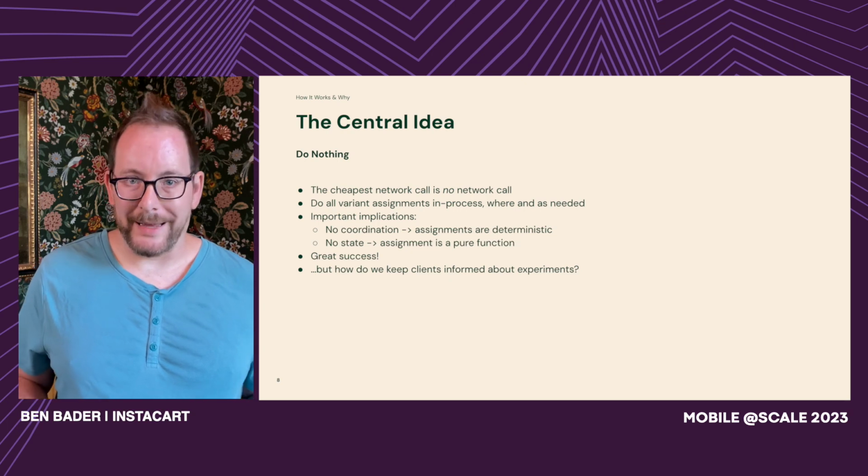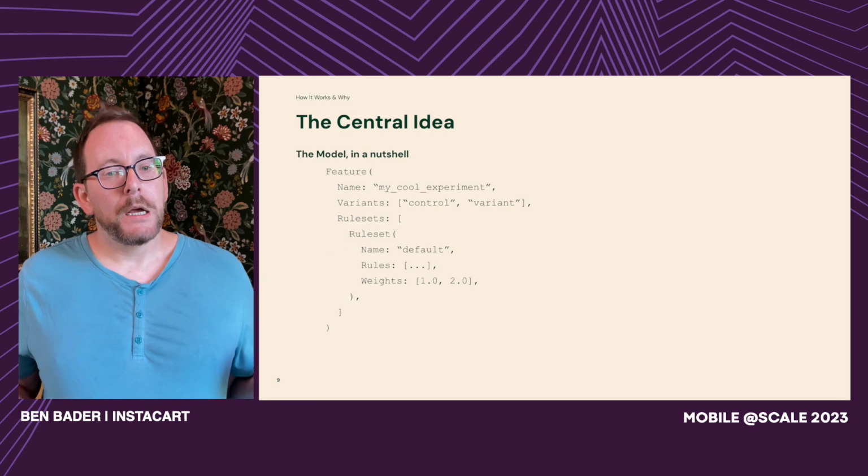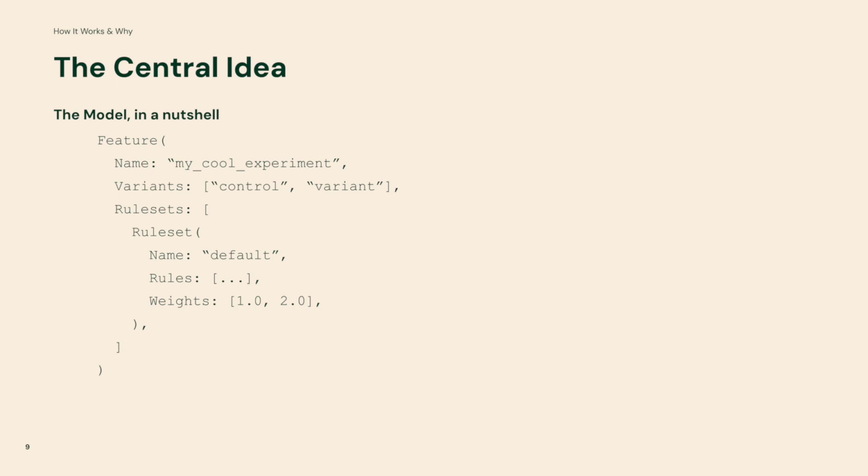First, I want to talk about the Roulette data model, how it works and why it works, because it's interesting. The central data structure in Roulette is called a feature definition, or feature for short. The salient aspects of it: it has a name, a unique name to identify the experiment, it has some variants that it knows about, and it has rule sets. What's a rule set? A rule set has rules, which are predicates about a user, like is the user an admin, or is this customer shopping at a particular set of retailers. They define what segment of traffic the experiment applies to. And finally, they have variant weights, like what proportion of the experiment population should get a particular variant.